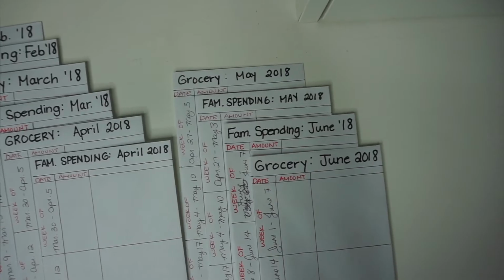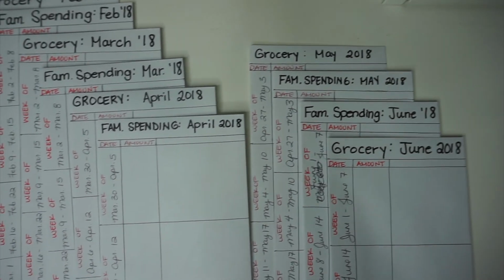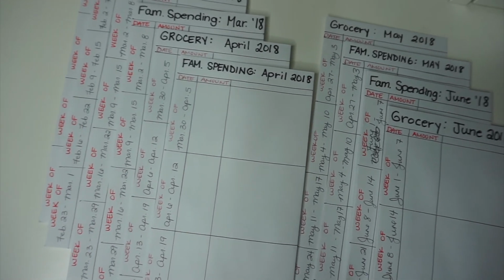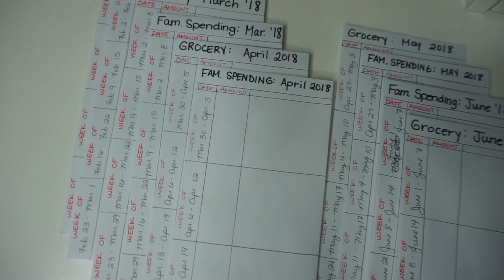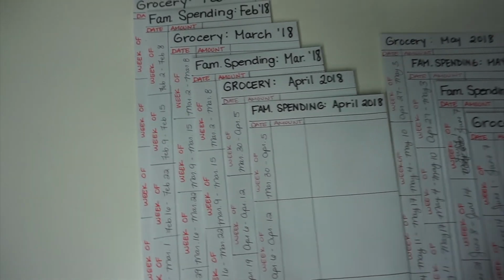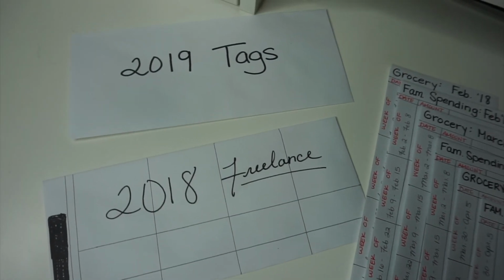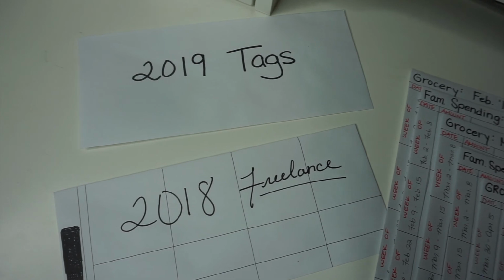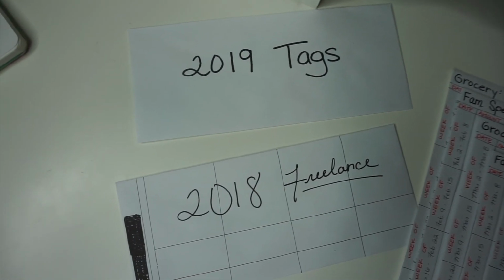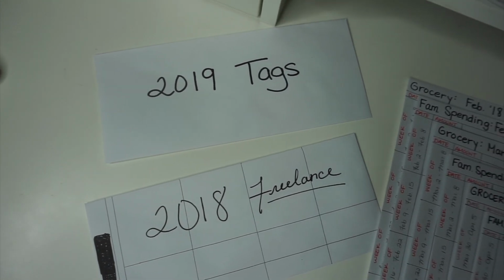And also I added up our tags for this year for our 2 cars, and I divided that up by 24, which is 24 checks that we're going to get in a year, and I'm going to be saving money each check for our tags for next year. So that's why I have a tags envelope. And then also for my freelance, and my husband also has a second job, so anytime we get any extra freelance money, we're going to put it in that envelope for vacations or just fun money.